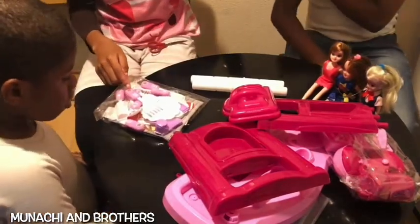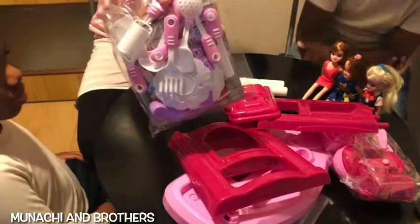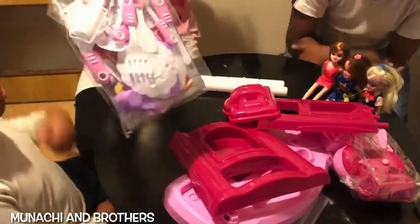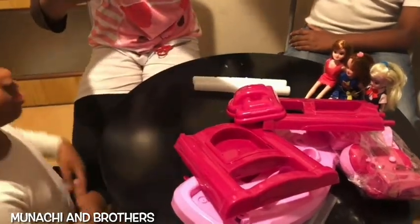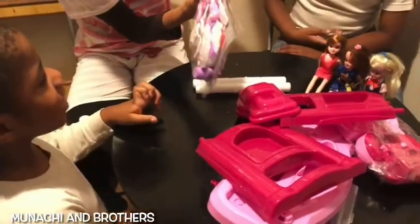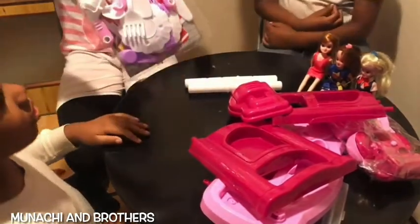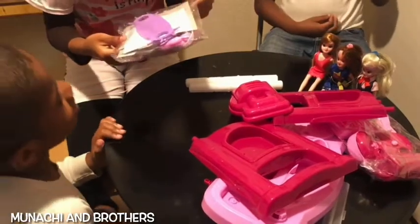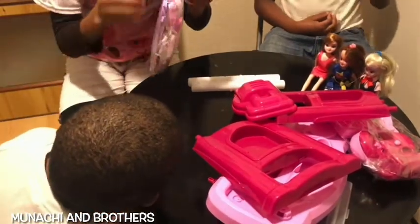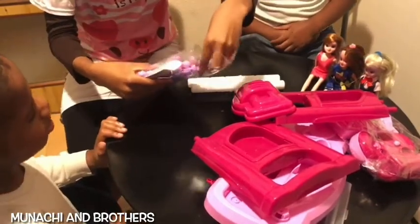Whoa! Spoon, fork, knife, guys, look at this! Spoon, fork, knife, every single thing that was inside here. Even a plate, a spatula, everything. Wow. I don't think I've seen these pieces before. Even a frying fork, everything. Oh my goodness. This even looks better than a train set. I know. Wow. I'll say almost better.